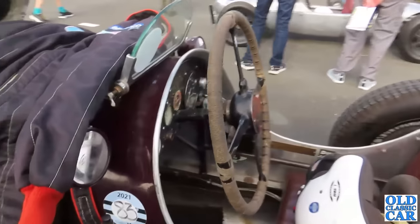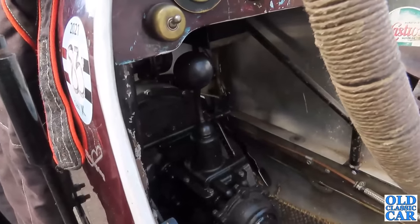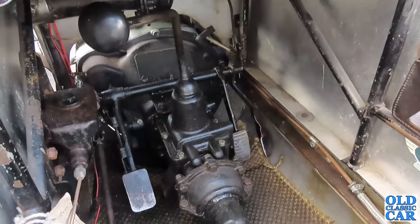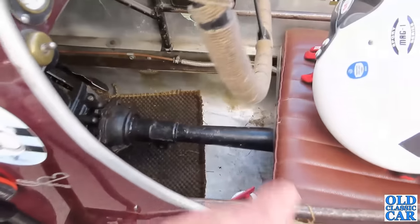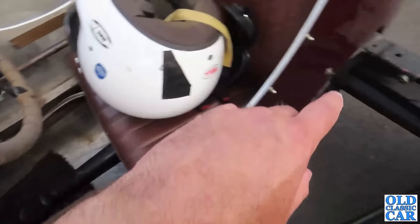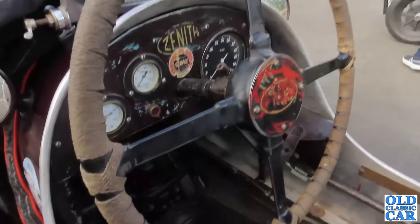Let's have a look at the driver's eye view. So it's very narrow in there. There's the gear lever between your knees. Pedals either side of the gearbox. Very short, it's got a torque tube, it's not got an open prop shaft, it's a shortened torque tube to a narrowed Ford back axle. What a great car this is, I absolutely love that.